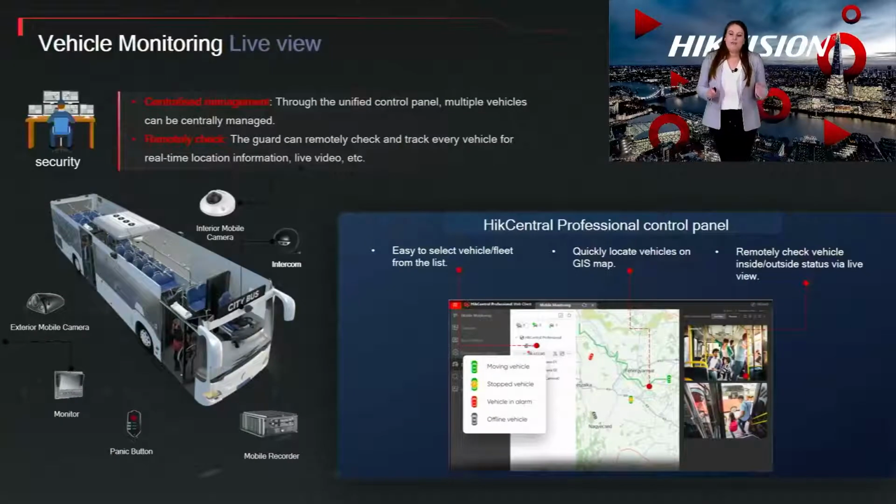So when I think of this, I imagine a manned control room setup. So you've got HikCentral on a video wall. The security operative that's sitting in that control room can then live view and track the entire fleet of vehicles from that control room via real-time GIS mapping. So the operative can see if the vehicle's moving, it can see if it's stopped, if an alarm has been triggered, if it's offline. The operative can also live view any cameras that are on the vehicle, internal, external, driver facing, whatever is set up.